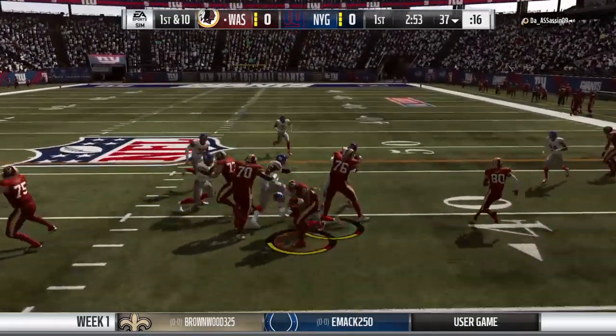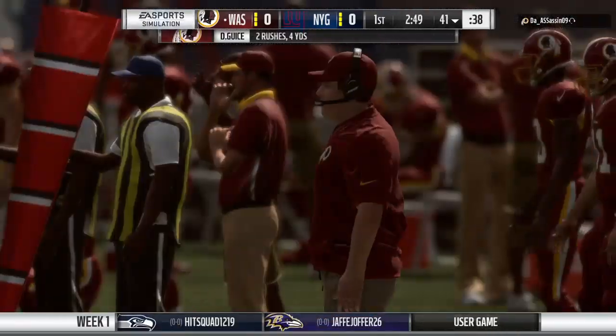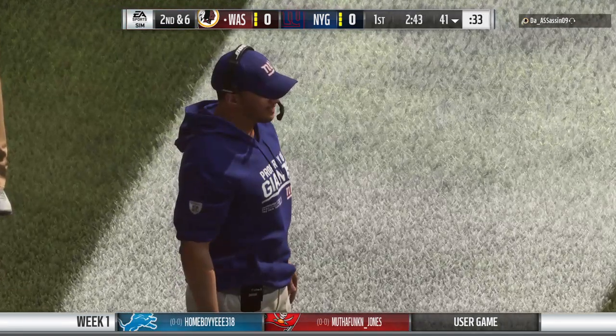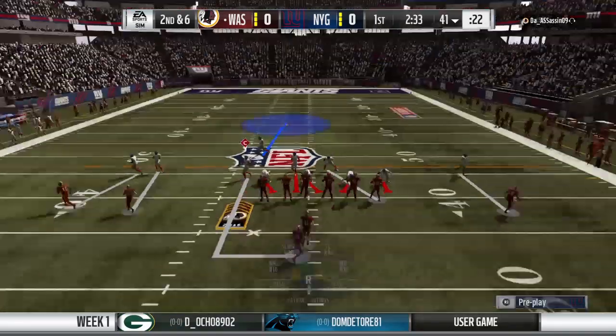On 1st down, this is Geis. And he's got it up over the 40 to the 41. It's a pickup of 4, and it'll bring up 2nd down. I call that play a success. A nice inside run sets up a very manageable 2nd down. A very solid gain on that play.